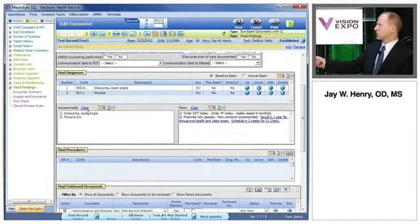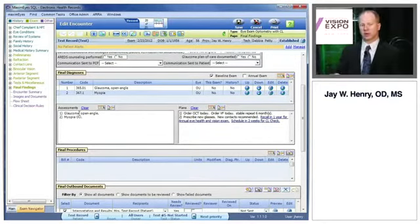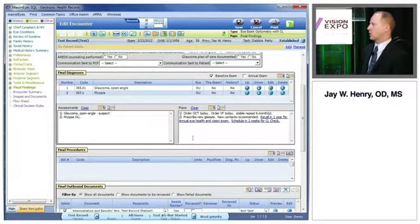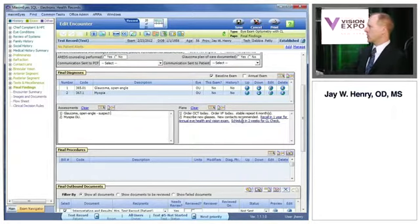Okay? We can change this if we wanted to modify it here. We can just actually type in this. So this is always modifiable, but it's a quick way to get the data in there quickly. Okay? So this patient was really just a glaucoma suspect, so I just changed that. All right, so final procedures would be our next stop.